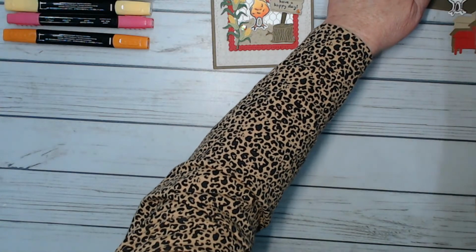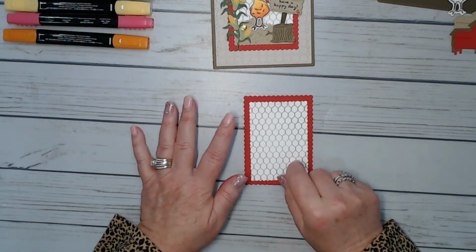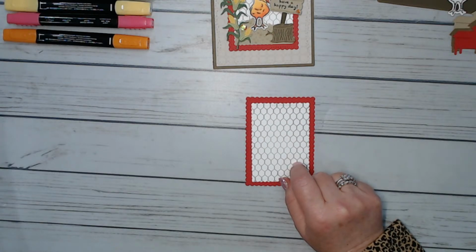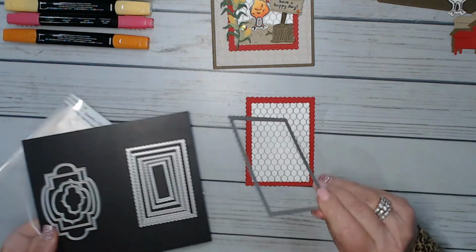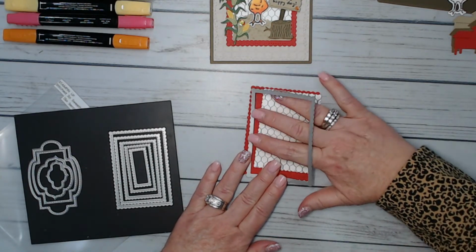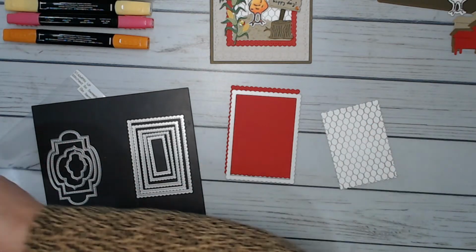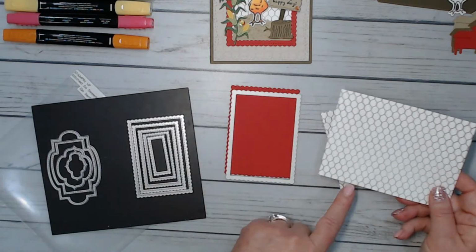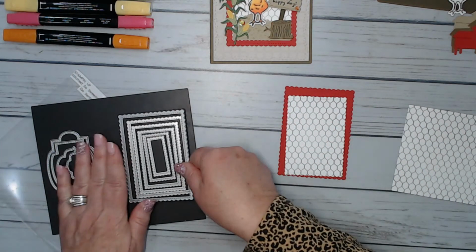So I did already cut out these two from this Simply Stitched, so simply. And I did use the largest two. So these two here, this one for the red one. And this is real red. And then I stamped a larger image like this with this. So this will go on here.